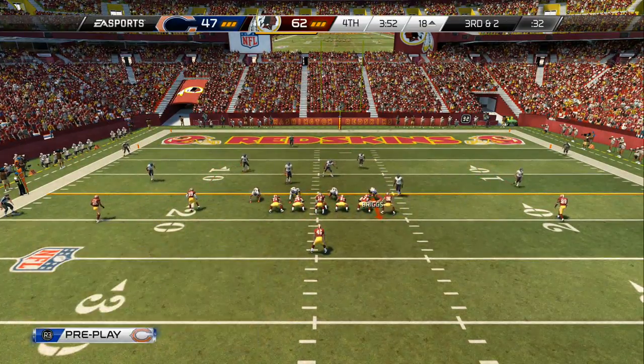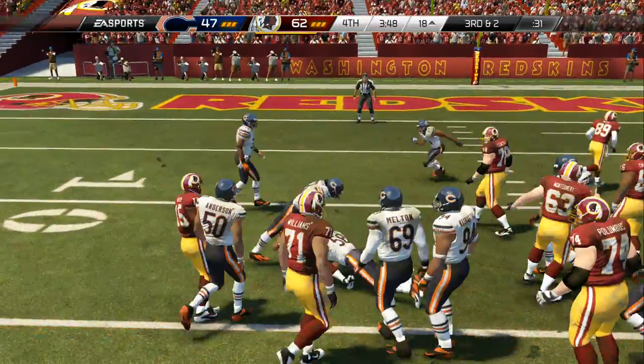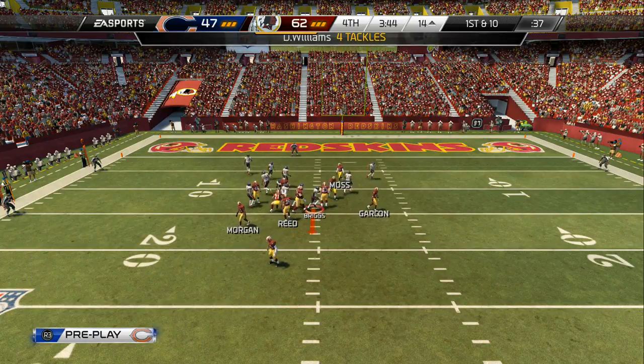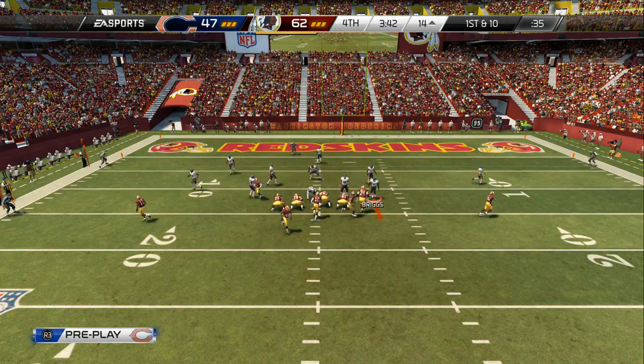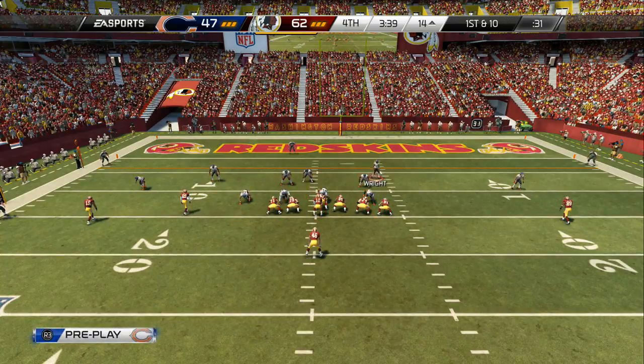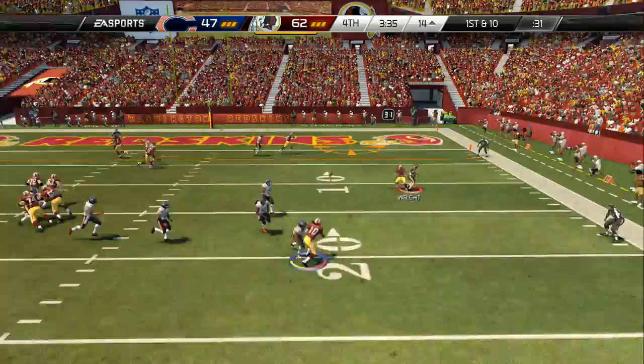Third down. He's going to take the handoff now. Nice job that time by the offense getting the first down inside the red zone. Good thing they got a quarterback with a strong arm, because you got to throw into some tight spots in the red zone.